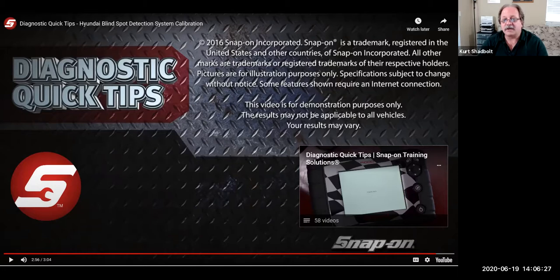Body shops are also going to be a big player in all of this. If you have enough volume, can you justify the floor space to have a dedicated stall to do the calibrations all day long? Or do you find that shop that you sublet to? And there are shops out there that are doing just that right now. They've specialized in ADAS calibration and they're making a living doing it.